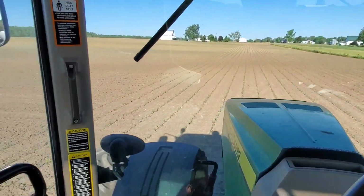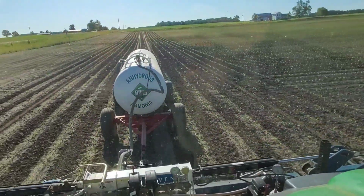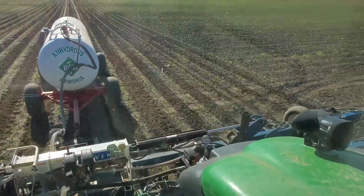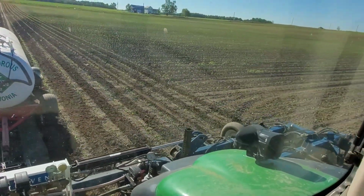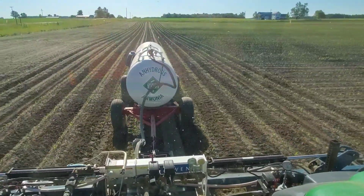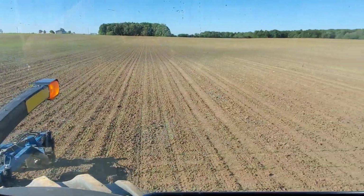You can see this corn is quite small yet. This is replant corn. This was one of the first fields that we did where we tore it out and replanted the whole thing, or almost the whole thing. And so this corn was planted less than 2 weeks ago. The fact that it's this big is pretty amazing.